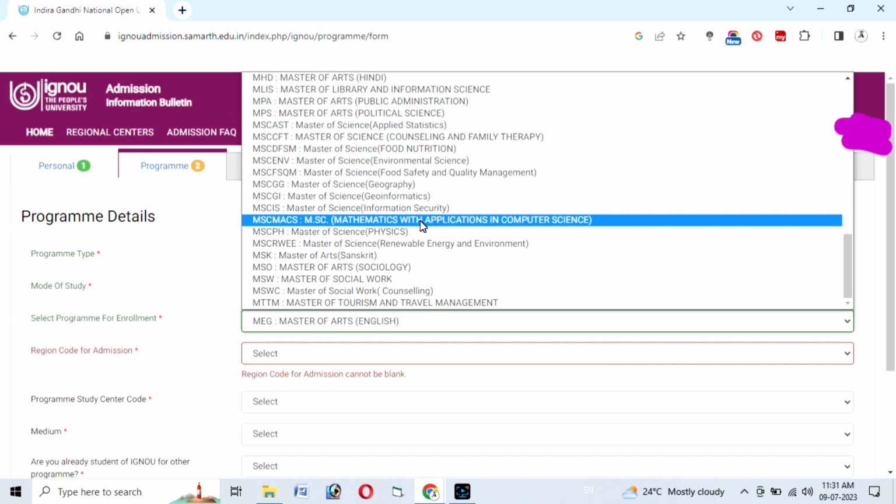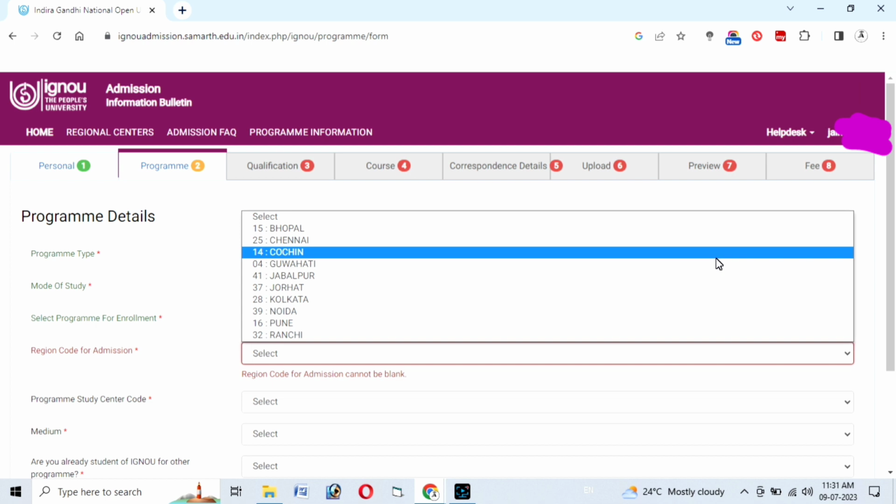And suppose if you are selecting the mathematics with computer application, you can see here that very few regional centers are providing this course. So that's it all. English is provided in almost all the regional centers, whereas here we can see that maths with computer is a rare course, so it is provided by very few regional centers.